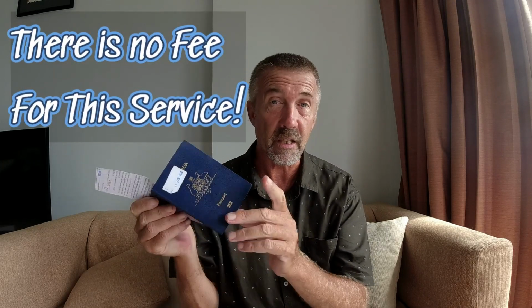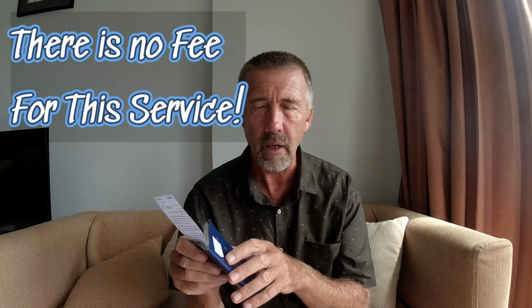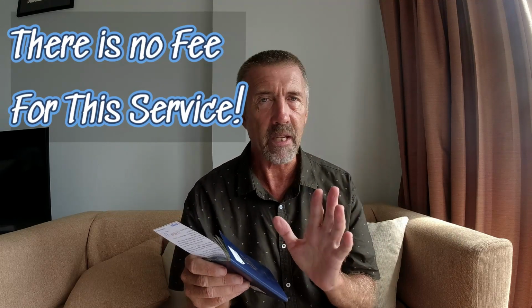So here we are in Thailand, and it came to the point where I needed to renew my passport. So here it is. It came the other day, my Australian passport, brand new, and now I have to go through the process of getting the stamps from my other old passport, these ones, transferred to the new one, because obviously this one's now invalid, can't be used because I've been issued with the new one. This is what happens here in Thailand.